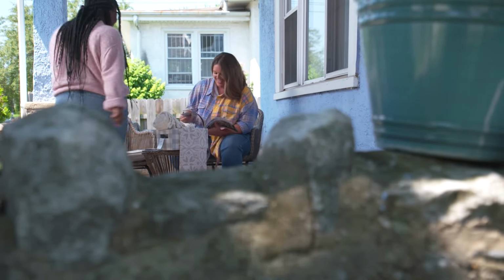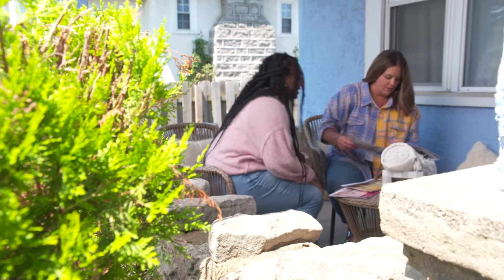Hey, hey! Hey girl, hey! Oh my gosh, I have so much to show you. I'm so excited about this project. You can actually see everything IRL now, right?